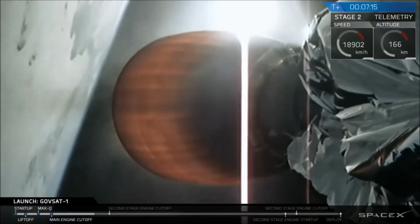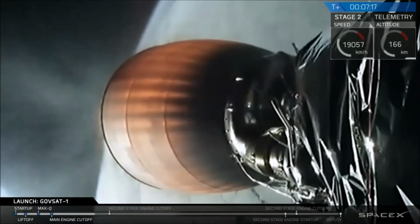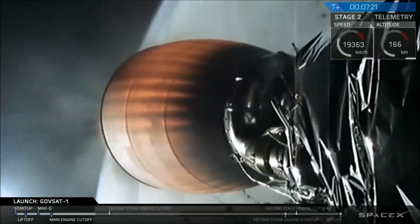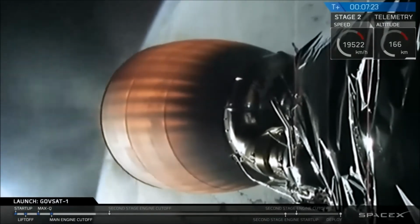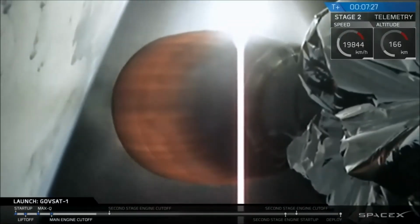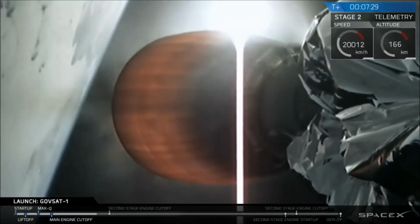T plus 7 minutes and 20 seconds. Second stage propulsion and trajectory all still looking nominal, just the way we like it. And about 1 minute remaining in this first burn to get to a low altitude parking orbit for GovSat-1.